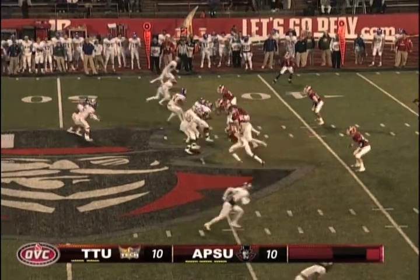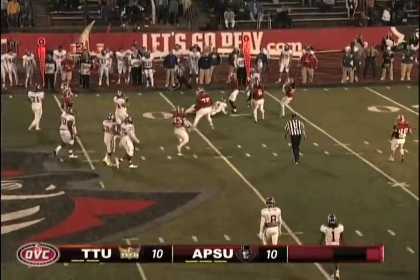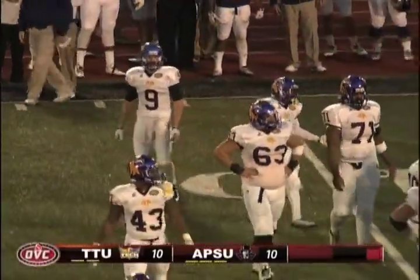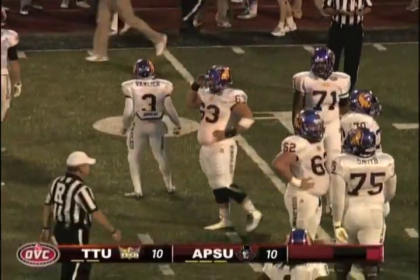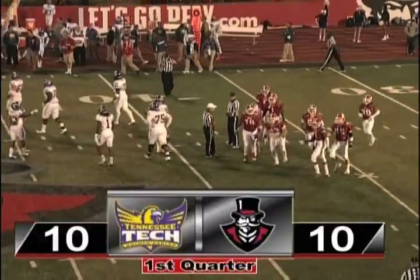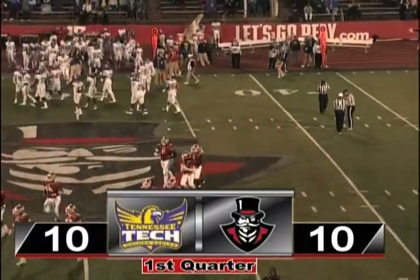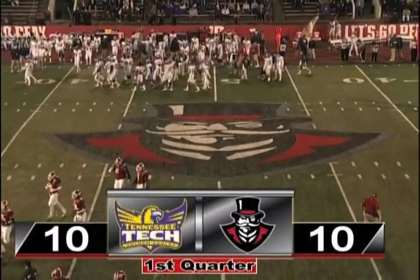Darian Stone about midfield. Swings one out, that's Van Leer. Van Leer tries to make a good move, he doesn't have it. Antonio Turner wraps him up, and we'll have 5 seconds here remaining in the first quarter. I don't think we'll have another play snapped, and we won't, as we'll mark down right at 0-0 on the clock. The Governors tied up with Tennessee Tech, the Golden Eagles out of Cookeville. It's 10-10. We'll have more action coming up on the OVC Digital Network.